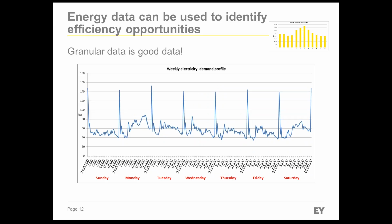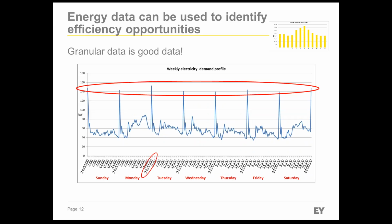So as opposed to every month, we're now looking at energy demand every 15 minutes. And this is over the course of a week, so you can see their weekly consumption profile. And simply by collecting this data, we noticed a big anomaly, and I wonder if any of you out there can spot it at the moment. But it's these spikes that occur.